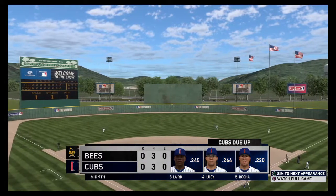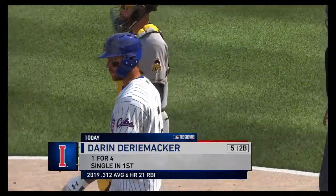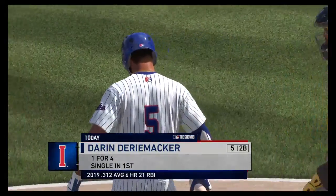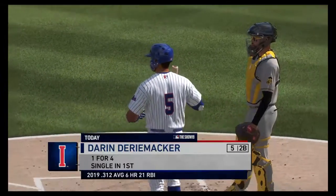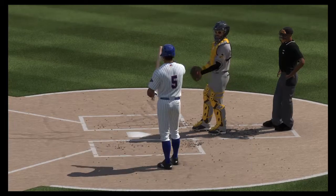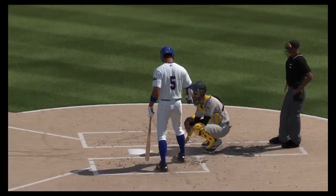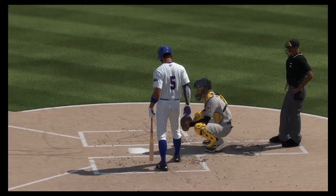Heart of the order, 3, 4, and 5 will get their shot in the bottom of the ninth. Into the box, Darren James. And he and his fellow top of the order hitters haven't really offered much help for this lineup so far. No, your 1, 2, 3 guys are the ones you look to generate a lot of action. And they just haven't been up to the task so far in this one. Still time for them to turn it around, though. We'll see if it happens.